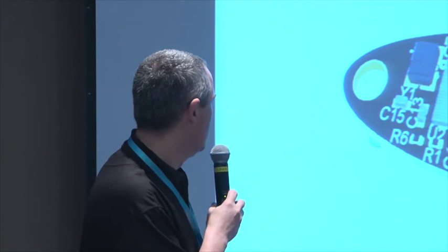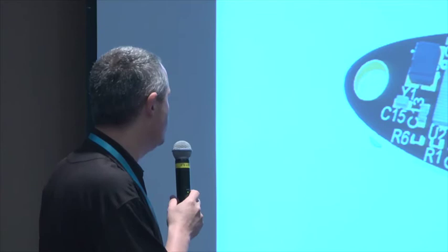Airspeed sensors for fixed wing, we'll be releasing a CAN bus version of that as well.